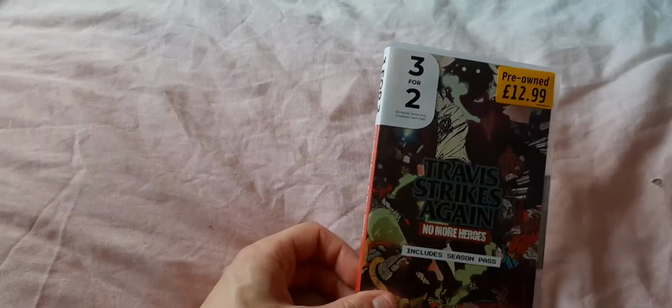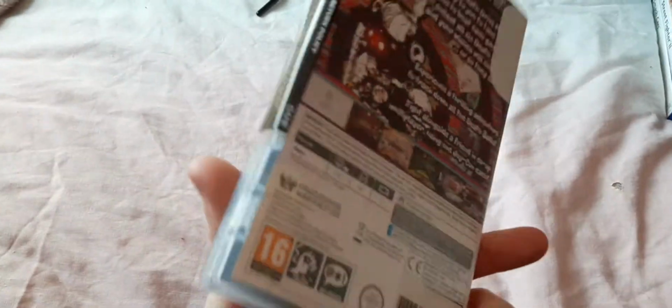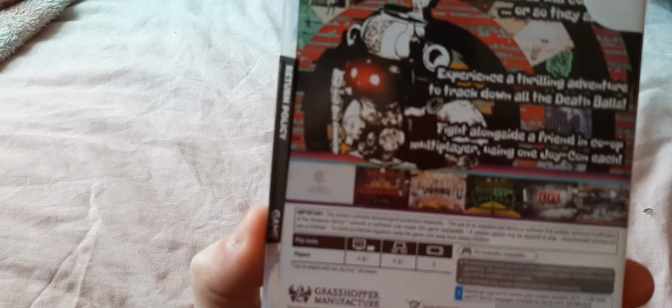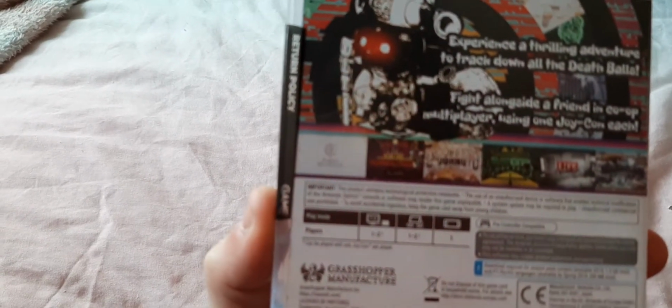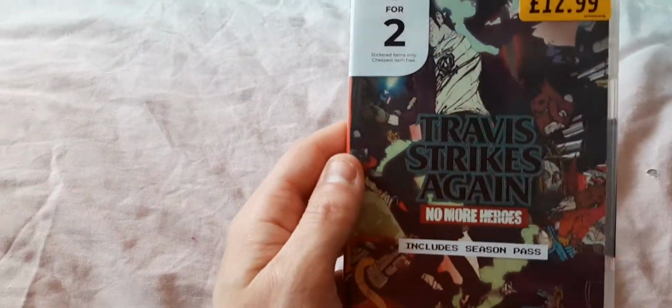And I also picked up Travis Strikes Again, No More Heroes. It says it includes the Season Pass, but I don't think it will. I believe this is a remake of the original game. I don't know, actually. I'm not entirely sure what this is. I don't really know what this is. It looks like a mix. It's like a multi-genre game. Let me know in the comments below what kind of game this is. I know the original game was on the Wii, and that was like a hack and slash open world game.